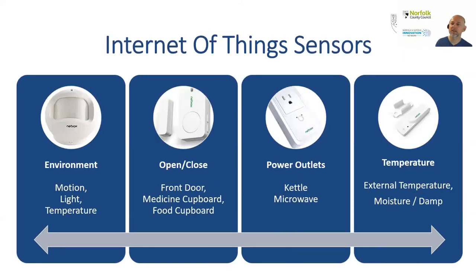So here are some sensors that we've put into people's homes. We've started with our staff, and then we've now moved on. So this is a live project with some real service users. We've got environment sensors: motion, light, temperature. These are the sort of sensors Michael was talking about for some of the other applications. We can tell whether doors are open or closed in medicine cupboards and boxes. Has the kettle been put on? What time has the kettle been put on, and temperature? So anything you think you can monitor, we can. These are the specific ones we've put in people's homes.